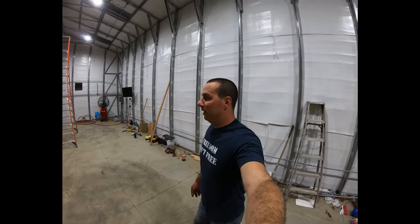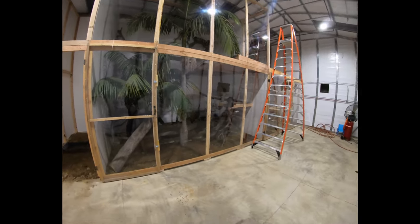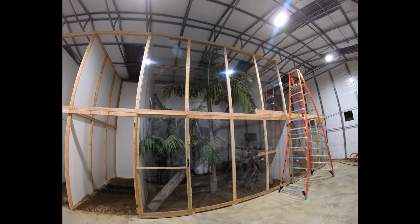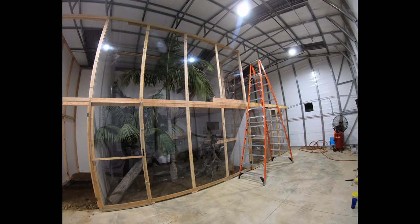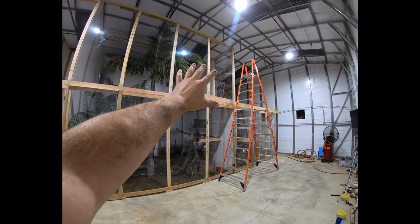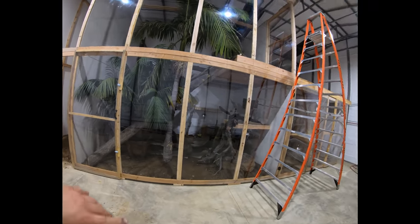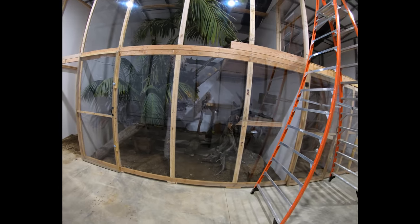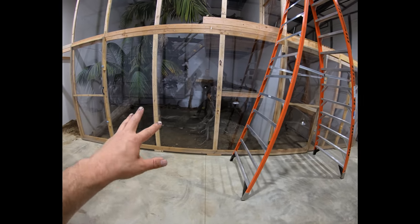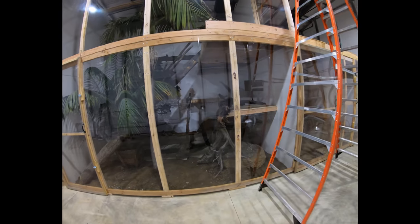Okay, so we ended up getting this entire enclosure enclosed. We got a 4-foot by 8-foot door up there on the second deck. We got our king palm tree in there, a giant other tree, a couple of basking spots that are just ceramics, and also the river's not running right now, but you'll get an idea.